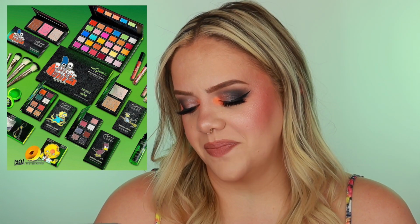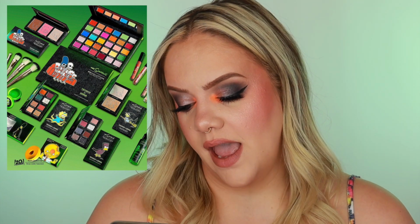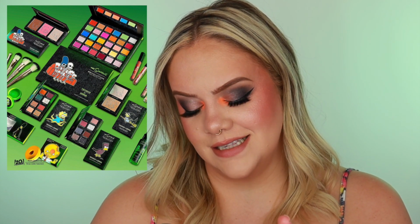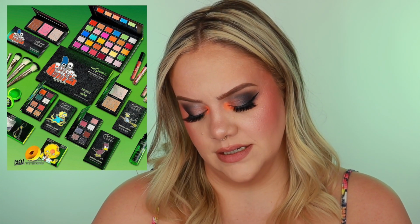The colors on the palette look really cute. They're kind of like neons, which you guys know I love some bright colors, so I don't know. This is a Halloween collection, and a lot of this has them in their little skeleton forms and little Halloween forms. Like you got Maggie as an octopus. Lisa is on a broom. Bart looks like a raven. So this looks pretty cute. I might have to check this out.